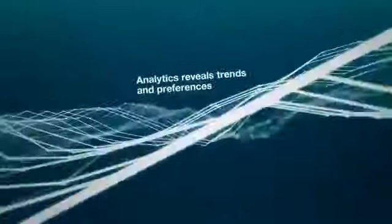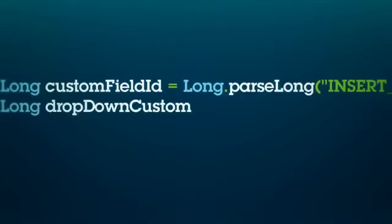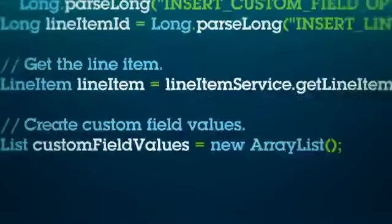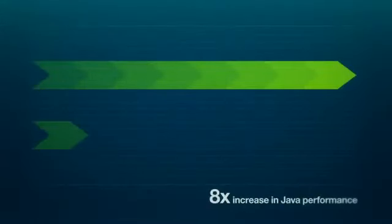Analytics that reveal trends, offer discounts, and customized shopping experiences based on shopper preferences and behavior. Advanced analytics programs are often written in Java. Power 8 technology combined with an OpenPower Foundation member's technology can increase Java performance by up to 8 times.